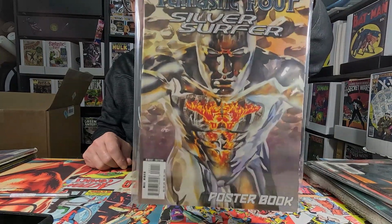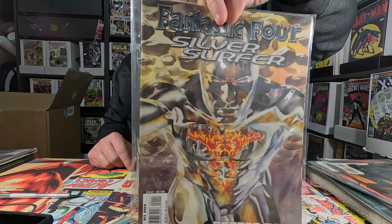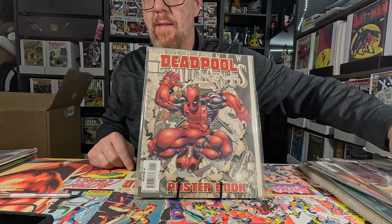And then Silver Surfer and the Fantastic Four. That's an Alex Ross cover from, I think, Marvels 3. So obviously I'm a big fan of that. I like Alex Ross. And then you can see the Fantastic Four on the back.